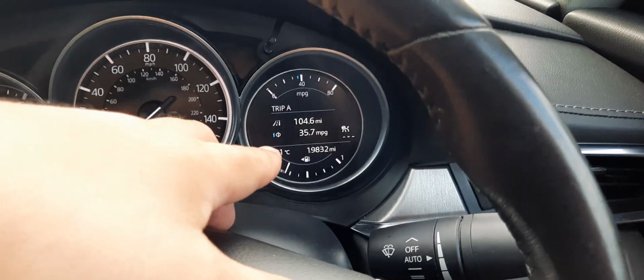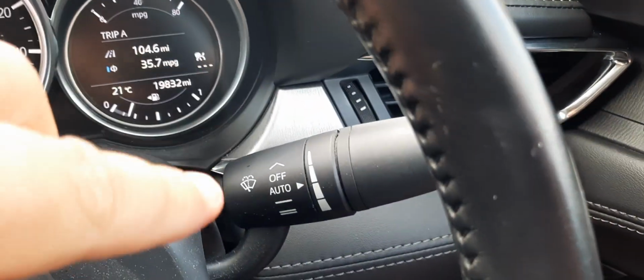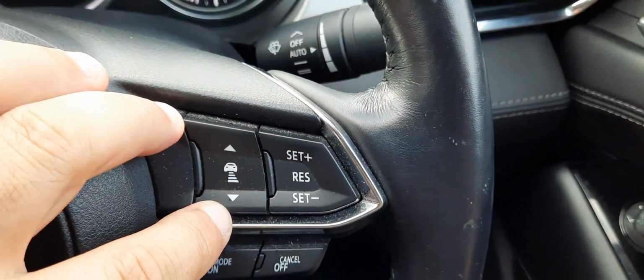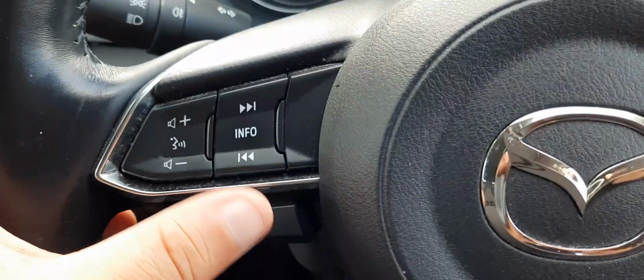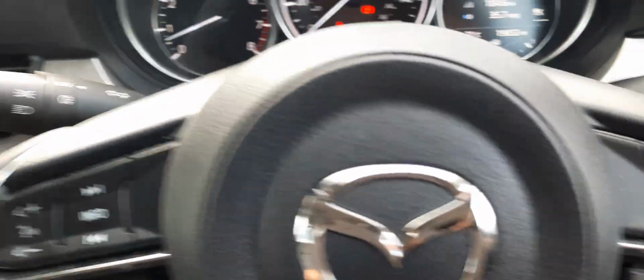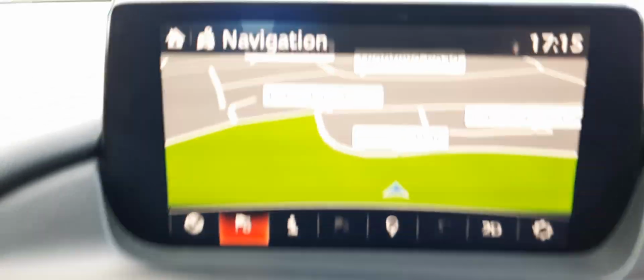Now this car's done 19,832 miles, full service history. Okay, that's with ourselves. You've got automatic wipers, automatic lights, you've got adaptive cruise control, which I mentioned earlier, trip computer, you can make, decline a call there. You've got LED lights, automatic lights, cool, the list goes on. Dual zone climate control, CD player, electric handbrake with hill hold assist.